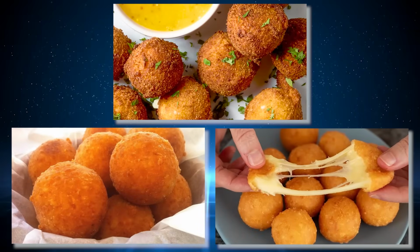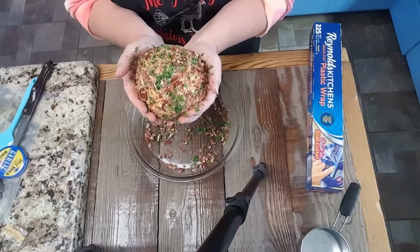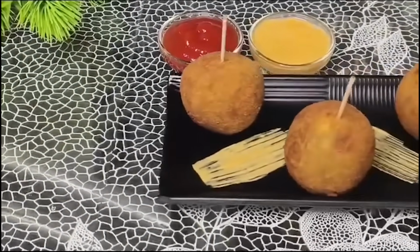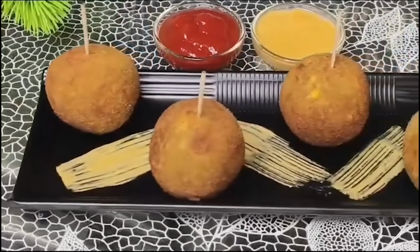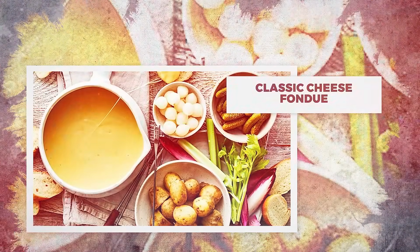Back then, hosts could whip one up and keep it chilled until the midnight toast was near. Over time, more elaborate cheese and charcuterie boards nudged these spherical wonders out of favor. Nostalgia might lead some to still feature them, but they rarely attract the spotlight they once held in the 50s or 60s. Number 16. Classic cheese fondue.